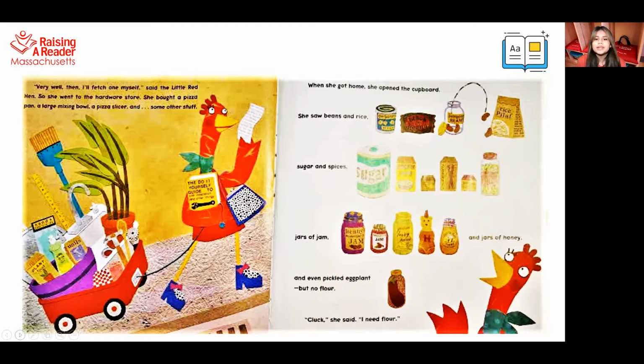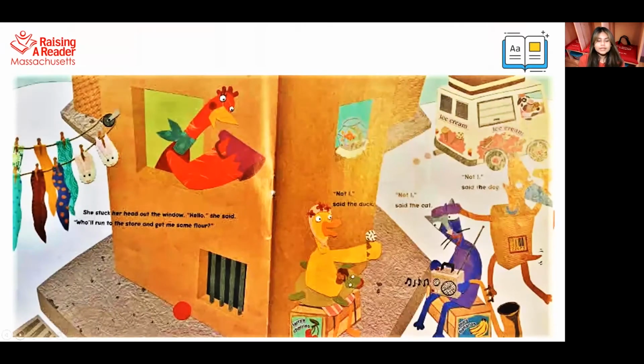Now let's see. When she got home, she opened the cupboard. She saw beans and rice, sugars and spices, jars of jams and jars of honey, and even pickled eggplant, but no flour. "Cluck," she says, "I need flour." She stuck her head out of the window. "Hello," she said, "who will run to the store and get me some flour?"